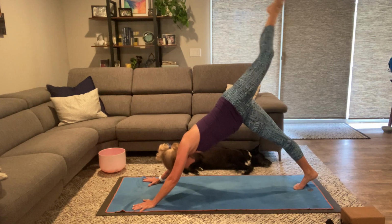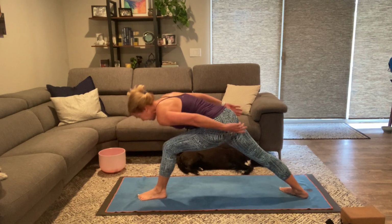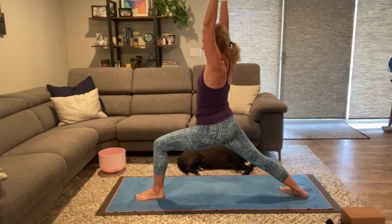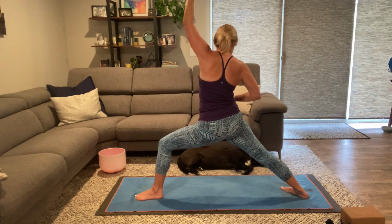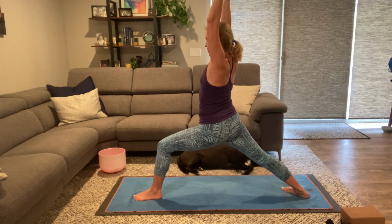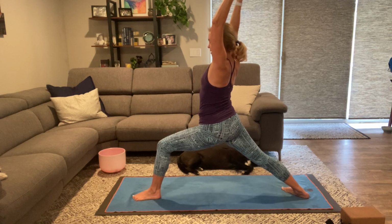On your next exhale, step your left foot to the top of your mat, releasing the right heel down, inhaling, backing up. Warrior one, sinking into the left knee a little bit more. Feeling the opening, pushing more into the right heel. Breath is flowing. If you want, gaze can go up or forward.